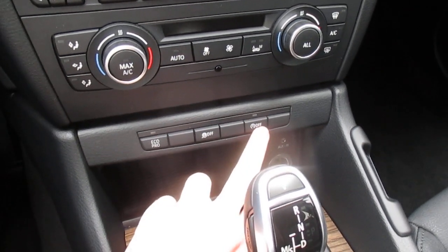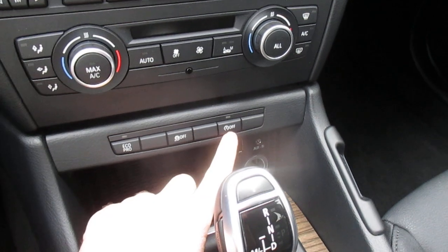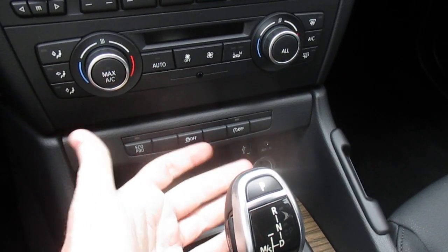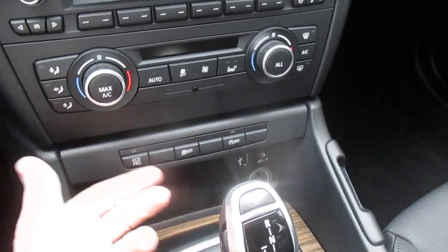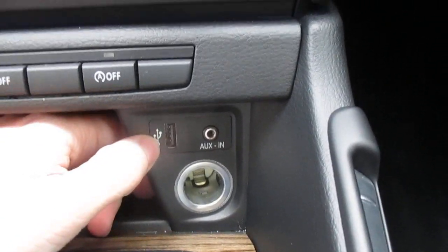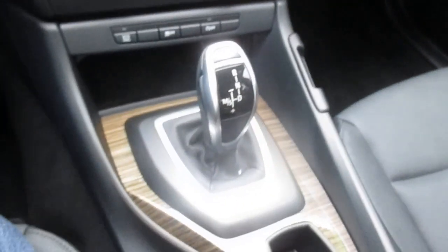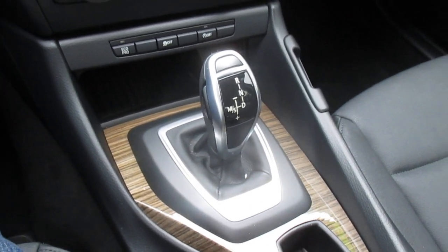And then finally, you have your auto start stop. Now, the auto start stop is pretty much integrated into all BMWs. Basically, with that on, you pull up to a stop once the engine's warm, it shuts off to save a bit of fuel. Once you put your foot on the gas again, vroom, the car starts up again, and away you go. Then, of course, you have the auxiliary USB inputs down here. Love that. Then, of course, you have BMW's Steptronic 8-speed automatic transmission.